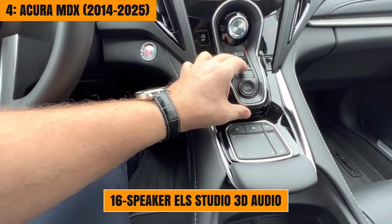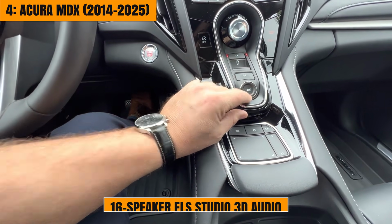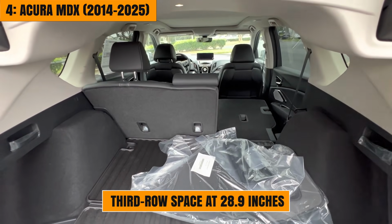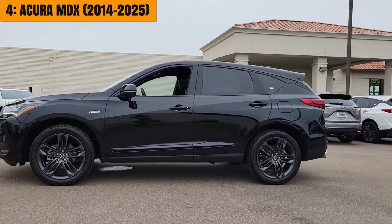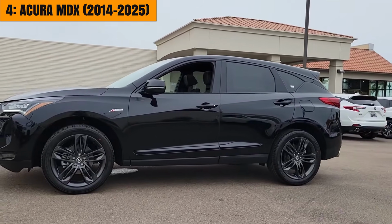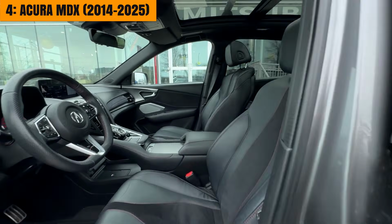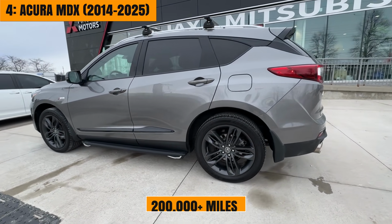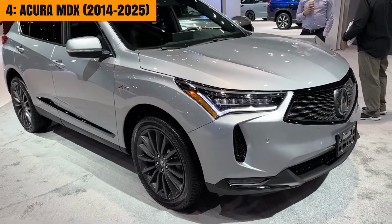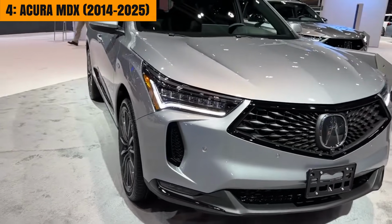The 16-speaker ELS Studio 3D audio is reference quality. Third-row space at 28.9 inches is adequate for kids and tolerable for adults on shorter trips. Reliability is excellent. Honda engineering with Acura refinement. Expect 200,000 plus miles with proper maintenance, and that maintenance remains reasonable compared to German luxury brands.